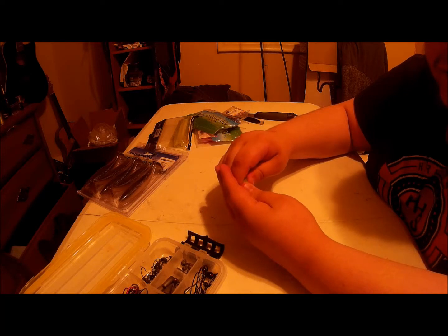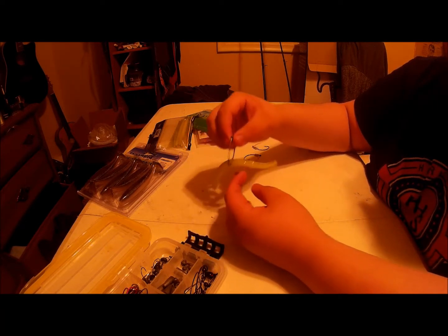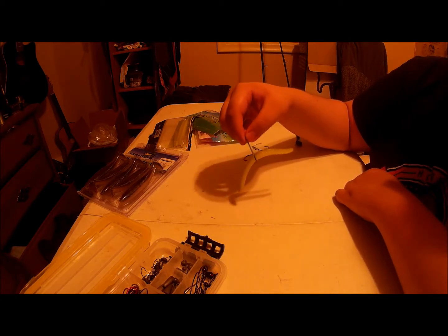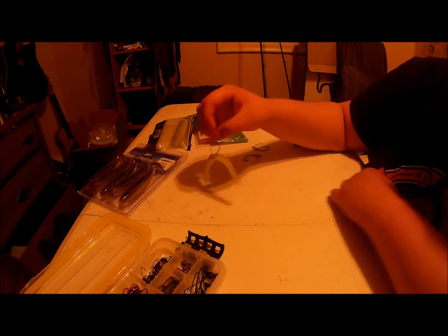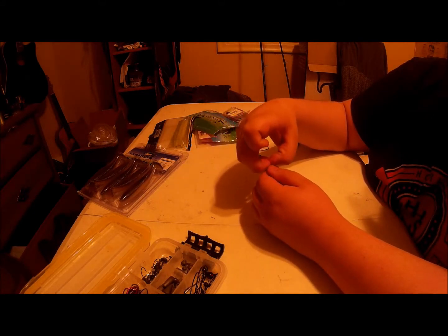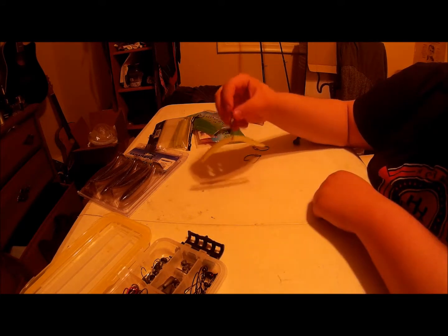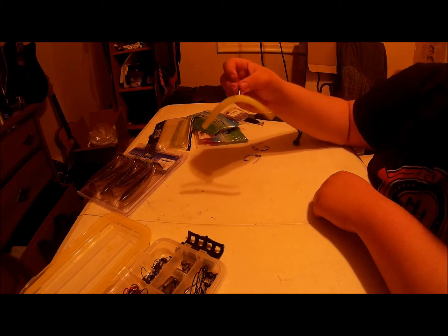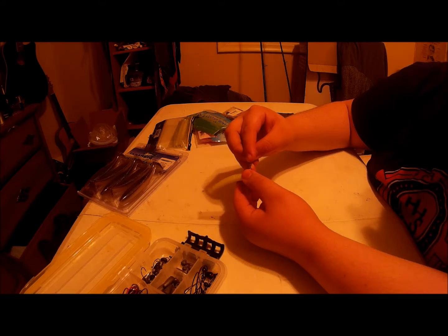Then you just want to push it all the way in, and yeah, with that Nico rig, when you bring it down to the water, that's going to pull this straight down, but this is also weighted, so this is going to fall quite a bit faster, and so you're just going to be dancing this on the bottom. And because this is weighted, I will most likely throw it without the weight in it, just because this is going to be more for spawn fishing, and this is just going to pop. A lot of the times, bass are going to hit it on the descent, anyways.